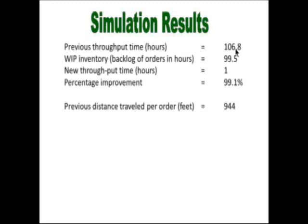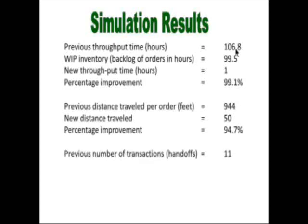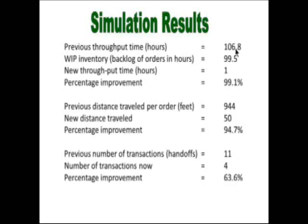The previous distance traveled per order was 944 feet, and the new distance traveled was 50 feet, so that was a 94% reduction. And the previous number of transactions or handoffs between people was actually determined to be 11. Now they handed off 4 times, and that's a 63% reduction. So if you ever get the pushback from somebody saying that you can't value stream map or improve a process that's administrative or creative in nature, I can tell you we have evidence that is no longer a valid argument.